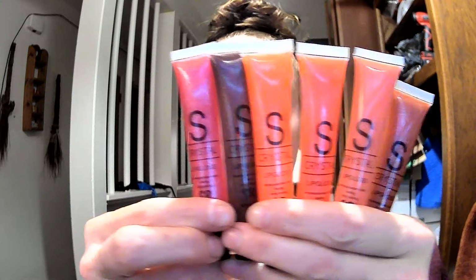I'm going to show you the colors that I have here once I get them all in my hand. There was a color choice of A or B, and I picked the color choice variety A. These are the colors.